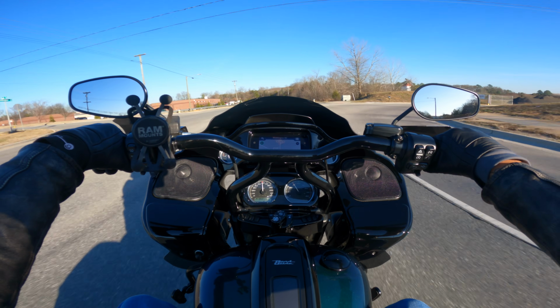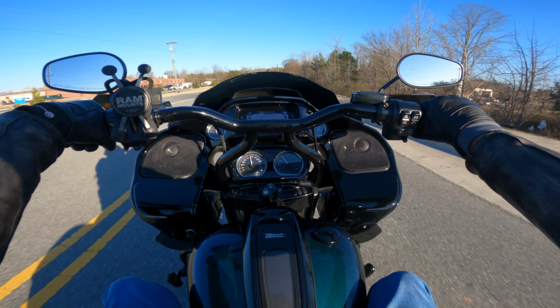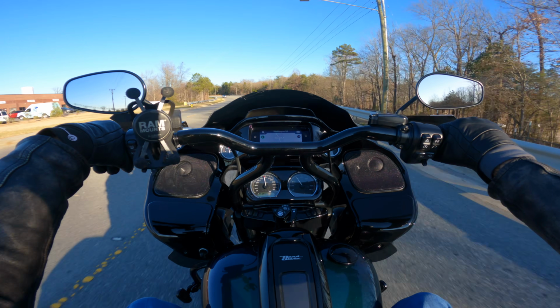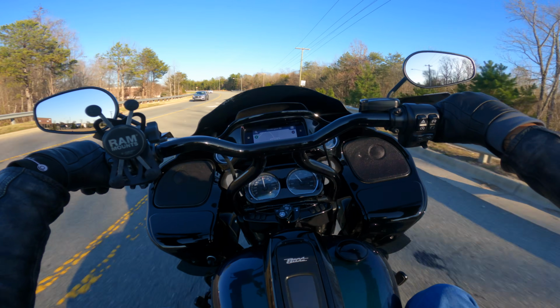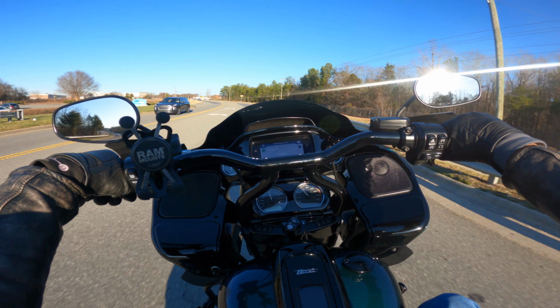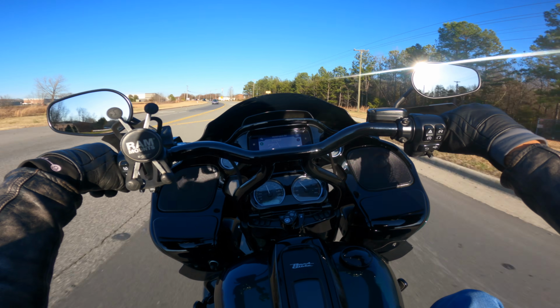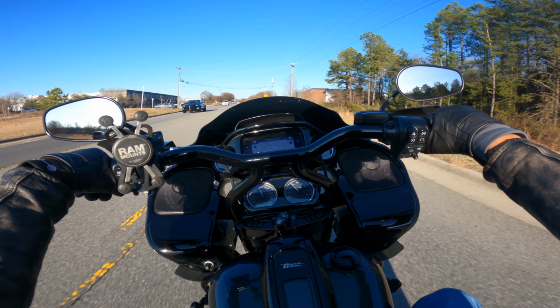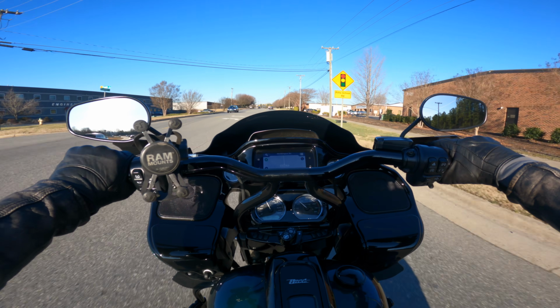I know for sure it is a full stage 1. It doesn't feel like it has the stage 2 done to it, but you never know. Someone could have went in there and did some performance upgrades to the motor as well. I'm just not really feeling it right now. It feels like a stage 1 with a 114 Milwaukee 8.